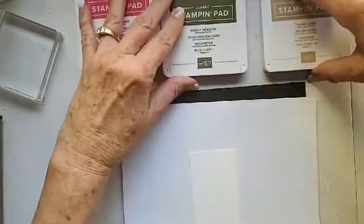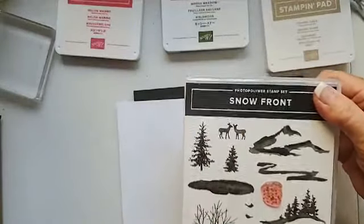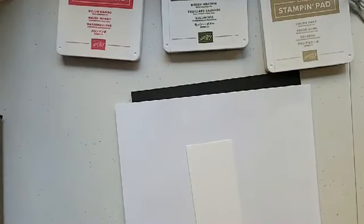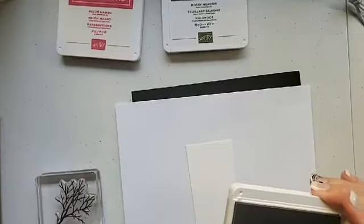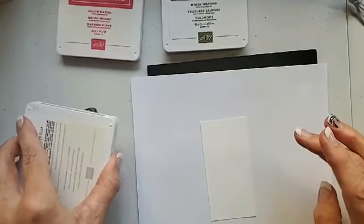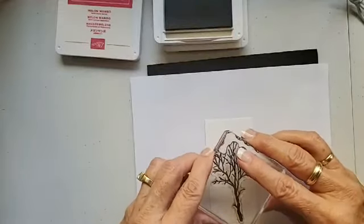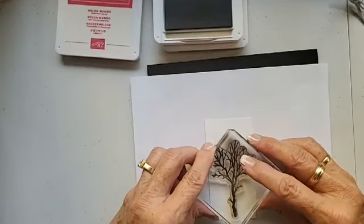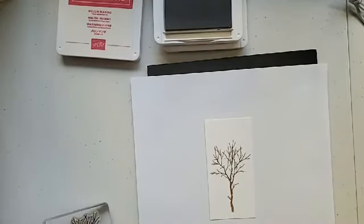Okay, so like I said, the first thing we're going to do is the tree, and that is from the Snowfront photopolymer set. And we're going to be using the Crumb Cake for that. Okay, and I'm going to use my Simply Chamois to get the ink off of that. There we go.